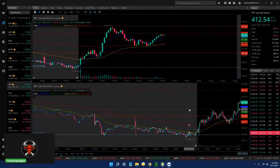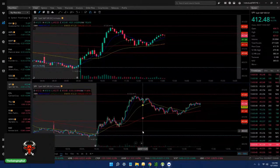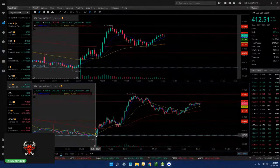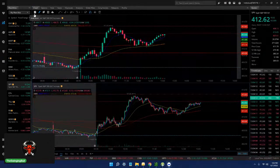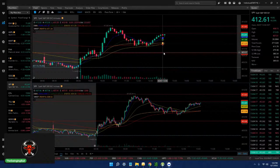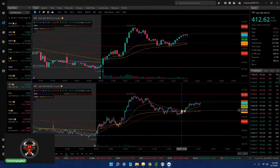And then as we got close to the opening bell, the volume picked up again. After the opening bell, we ran from 407 all the way up to 413. So that's about a $6.5 move right there on SPY. Let me turn on my VWAP so we can see where the weighted average price is. Okay, so we do have the price action above the VWAP.